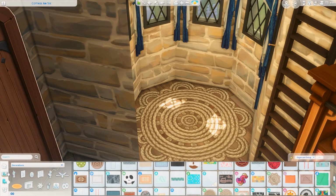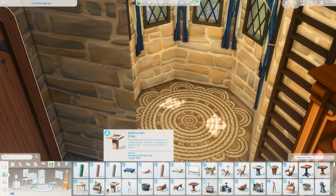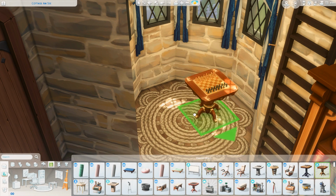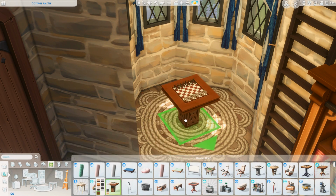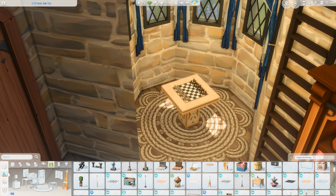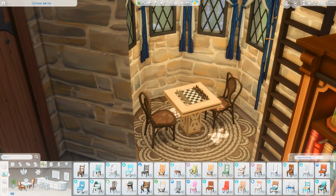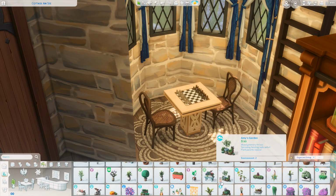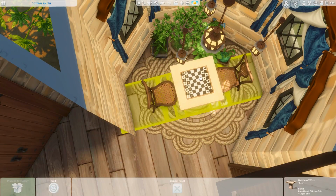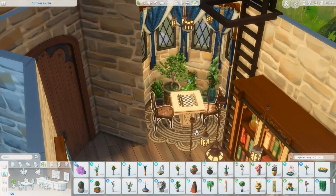So over here ends up being, I believe, a chess table. I didn't decide to put a table and chairs in here because we're on a library level. So I figured having a chess table would be a nice activity for your sim to enjoy. Upstairs, though, where we have a kitchen, there's also a little balcony that comes off of that area, and that is where I put a table and 2 chairs. So if your sim wants to sit down at a chair or at a table instead of on a couch, there is a place for them to do that when they are eating.